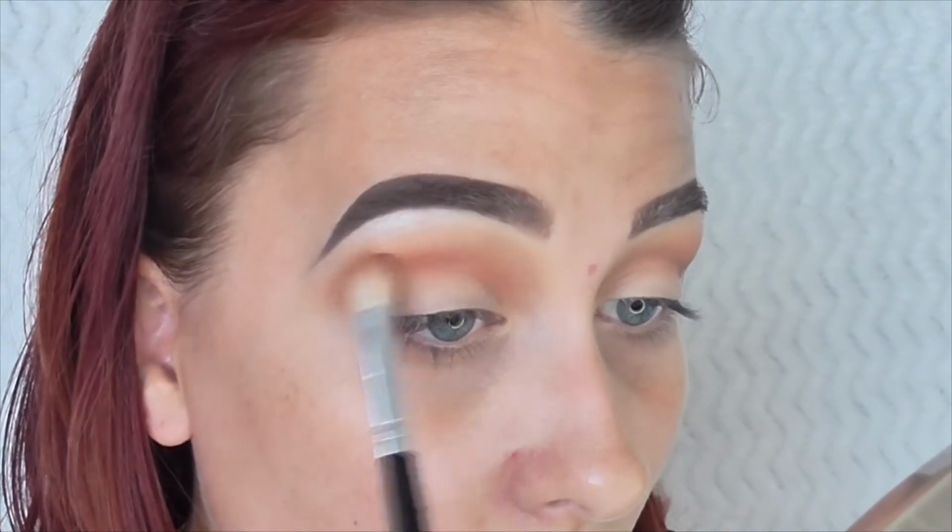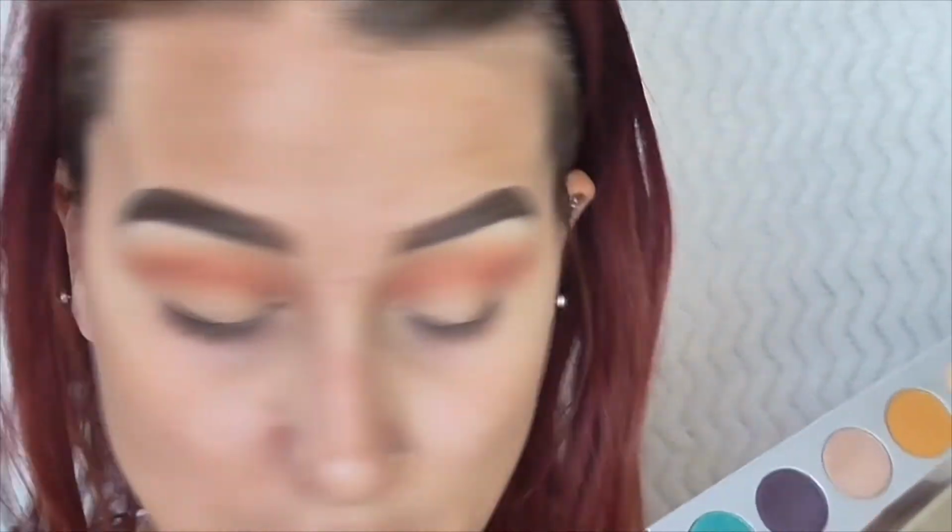Next, I'm just going to take that blending brush from earlier with no additional product and just blend out to make sure there's no separation and everything is beautifully blended. Okay, so the next color, I'm going to be using the same brush, and I am going to be using this color right here, and this color is in the shade Hunts. It's a beautiful, like, terracotta red. It's gorgeous. For the next colors, I'm going to be using Hunts with a little smaller goat hair brush.